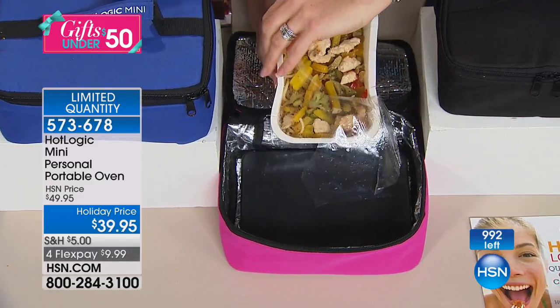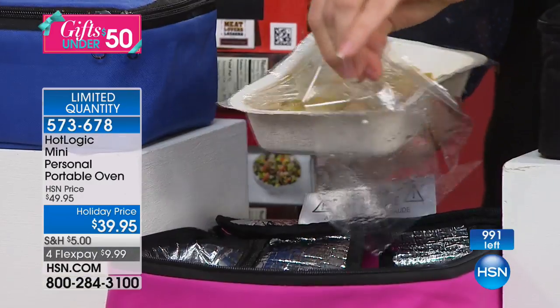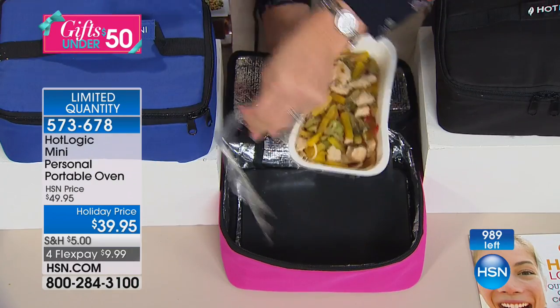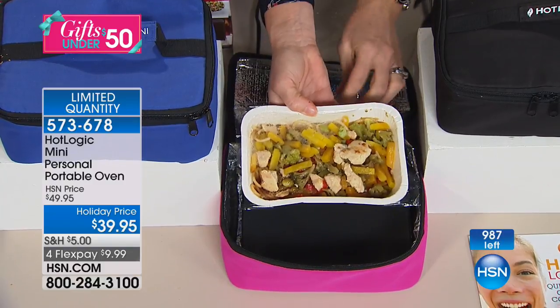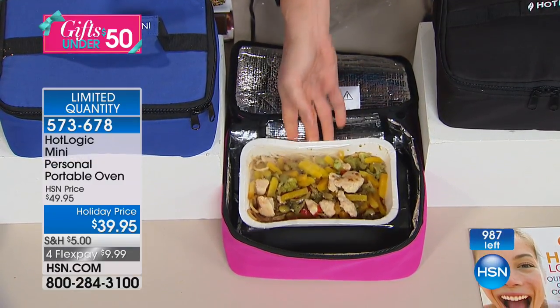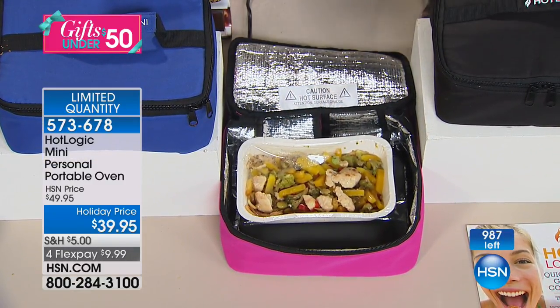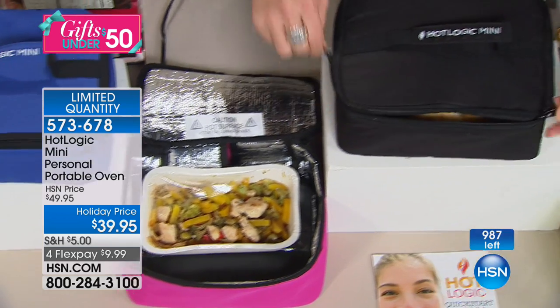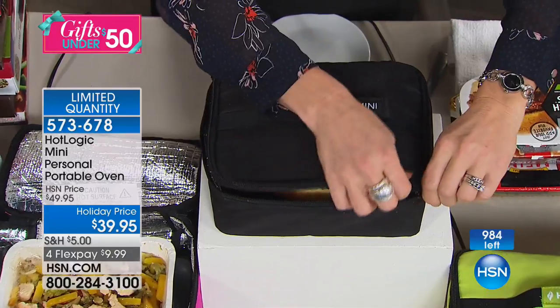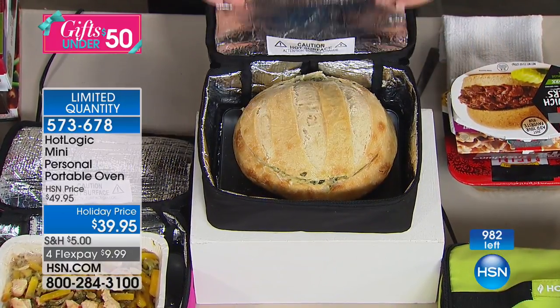If you're wondering about reviews, there are thousands of reviews on this item on another website because we just launched it here at HSN. But these are the little frozen meals that we buy that are technically supposed to taste better in the oven. We always put them in the microwave. Maybe you're somebody that doesn't like microwaves. Maybe you're somebody that works in an office space where it's tough to get to the microwave.